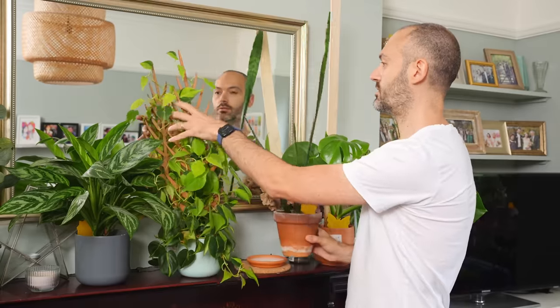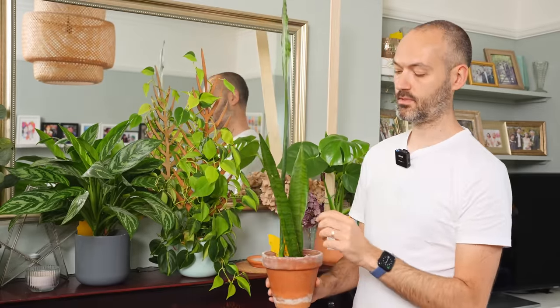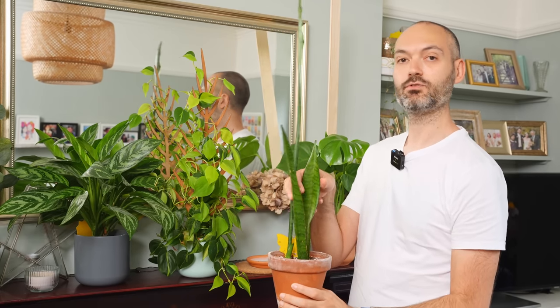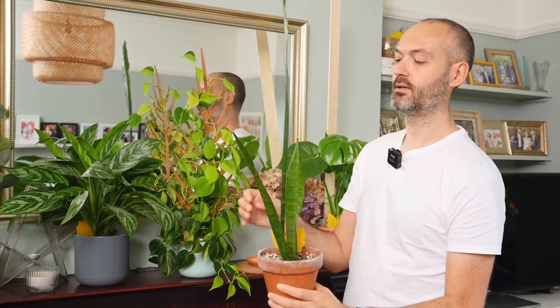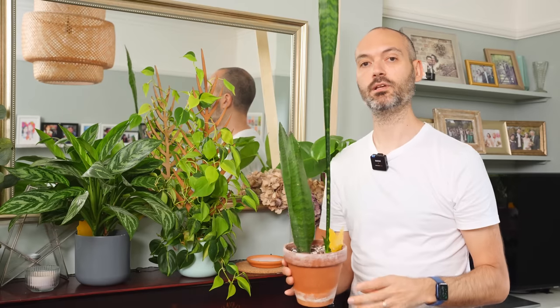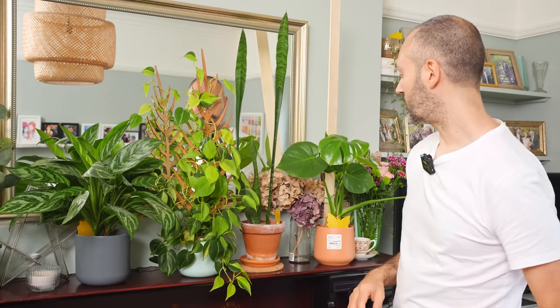Just makes it look a bit more bushy, I guess, with a mirror behind it. Got a rather sad looking, whoops, don't want to chuck that on the floor. Sad looking snake plant. So I think this was the division that I took a while ago. So these are the old leaves from the division, and this is the new leaf, and it's really elongated, thin stem, which means it's searching for the light, so it's not getting anywhere near enough light in this spot. But I'm not really bothered about the plant, so I'm not really fussed about keeping it anywhere else in the house.